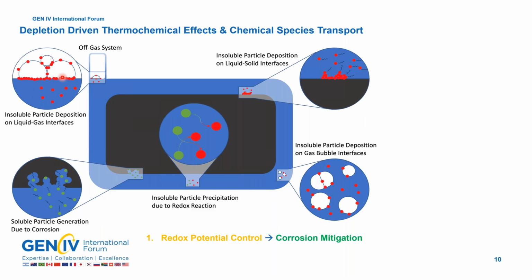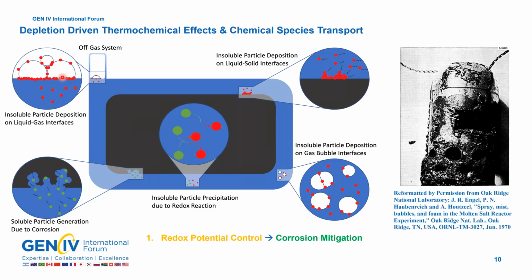So really, my work can be focused on looking at redox potential control to mitigate corrosion. That's a very important aspect of molten salt reactors. Shown here on the right is actually a nickel cage. And inside of this nickel cage is a beryllium rod that you really can't see, but this is what they used in the molten salt reactor experiment to control the redox potential. And so you'll see this deposition here on the nickel cage, and this is actually iron and chromium deposits that reduced onto the surface here because the beryllium was reducing the fuel salt. So beryllium was dissolving into the fuel salt to reduce the overall system, and any corrosion products that were in the system were then plating out here.